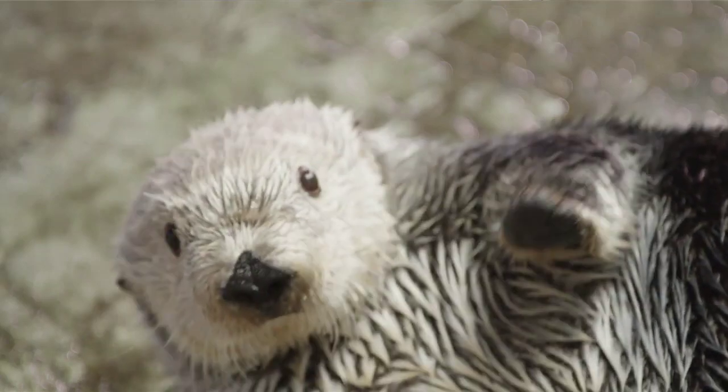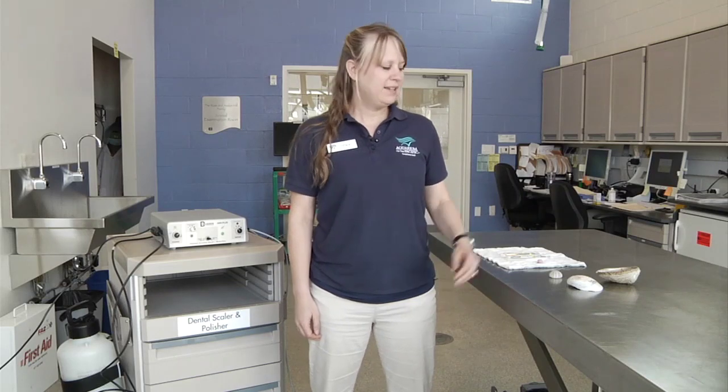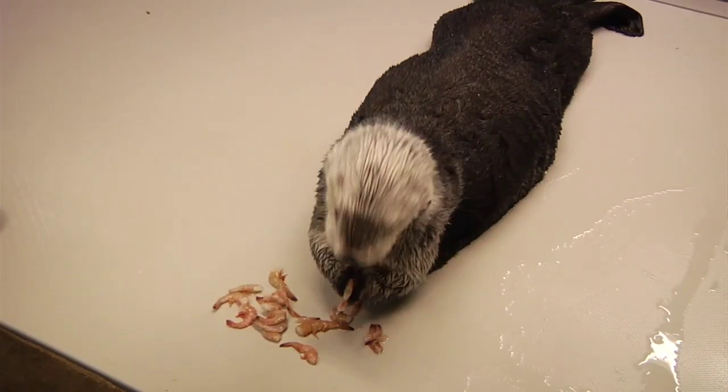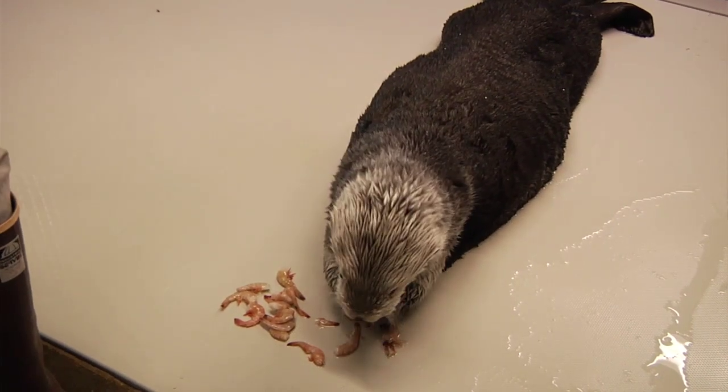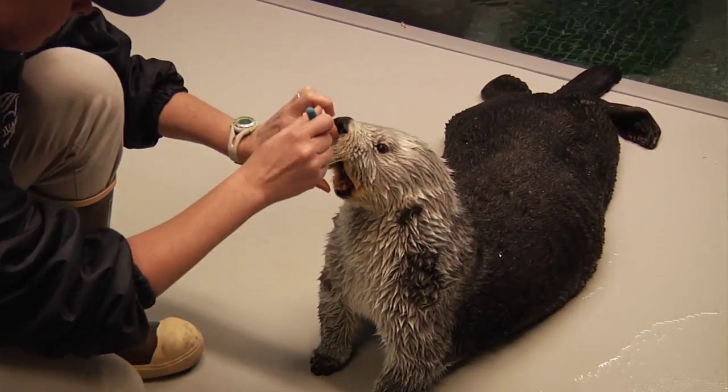Do you guys ever go to the dentist? Yeah, me too. Well, some of our animals here at the aquarium need to go to the dentist as well. So today we're going to clean some teeth on a sea otter. In the wild, sea otters use shells like clams and urchins to naturally brush their teeth. But here in the aquarium, we help them out a little bit. We don't feed them shells. We take them to the dentist. Once a day, they get their teeth brushed with a toothbrush, just like us.